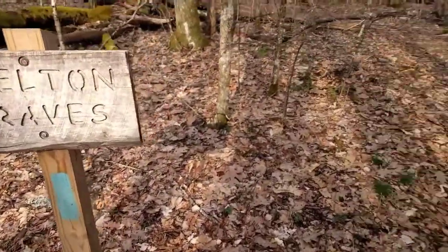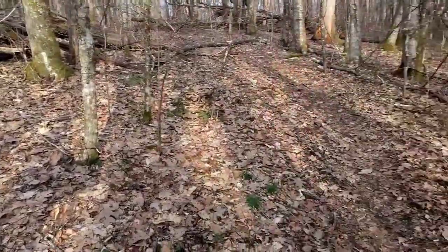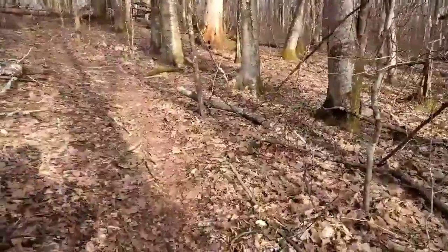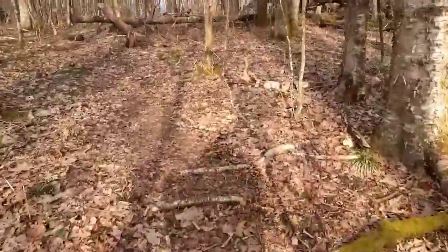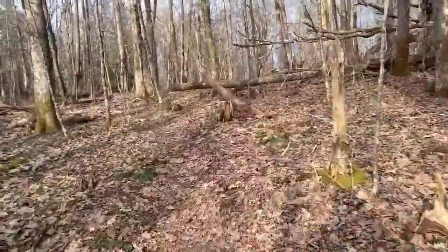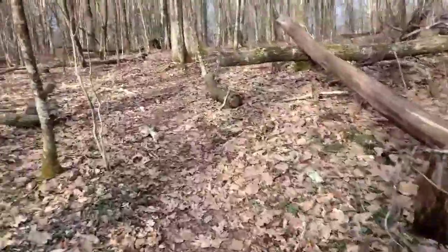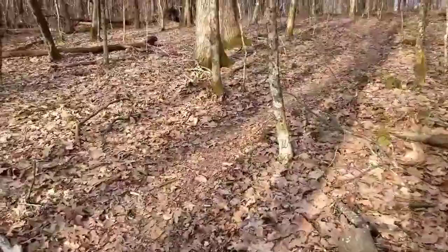Check it out, Shelton Graves. Should I go up and see him? Oh yeah, I gotta go see Shelton Graves. I don't even know what Shelton Graves are. A plural? Could be a single dude, just sitting up here on a bench somewhere, and his name is Shelton Graves, and he put his sign out. Yeah, let's find out.